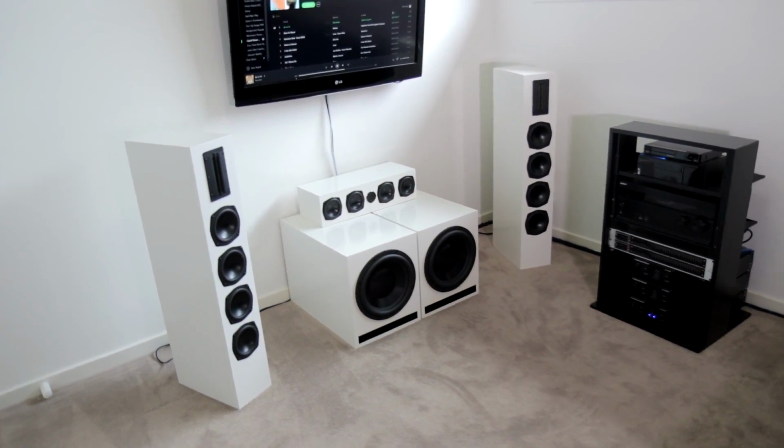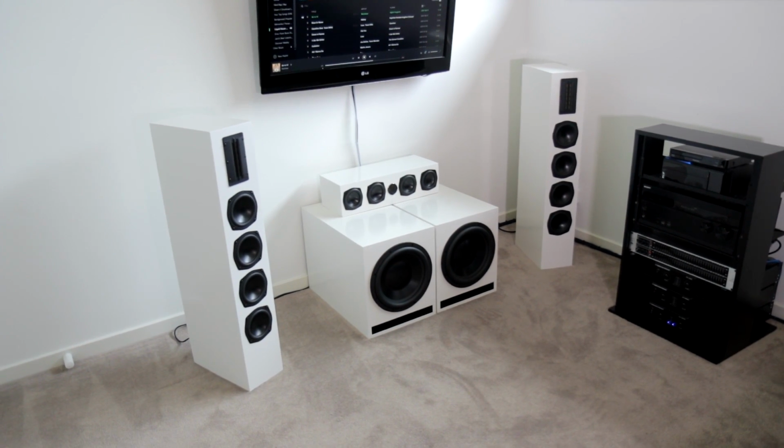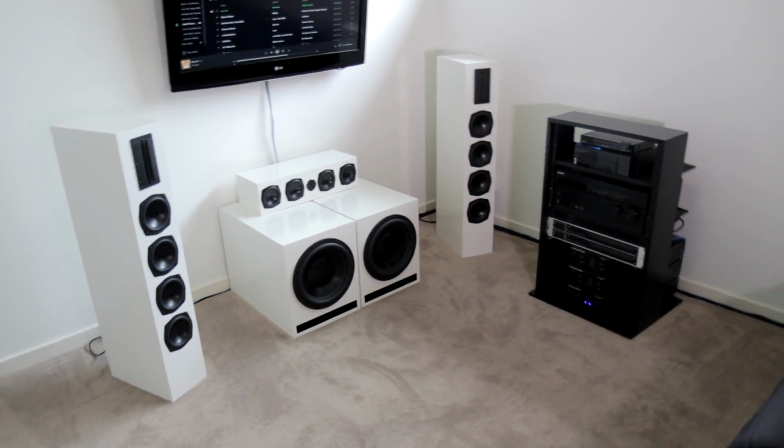So in today's video, I'm going to be showing you the whole system going. We're going to be hearing it, we're going to be seeing subwoofers moving. It's going to be an awesome video.